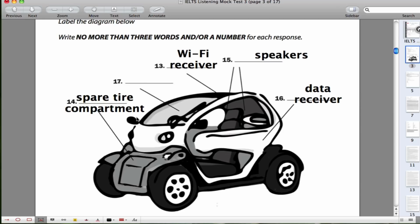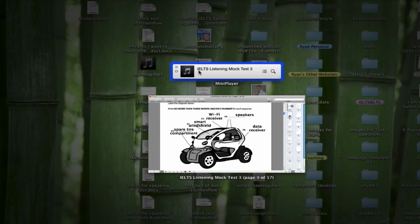And then he spends quite a bit of time talking about the windshield, and this is not simply a windshield, this is what he describes as a smart windshield. So a windshield that would be able to do certain things for the driver to help enhance their driving experience. Okay, let's continue.